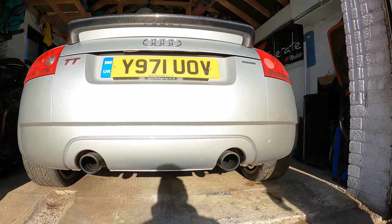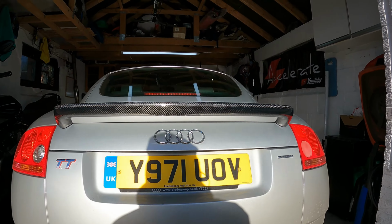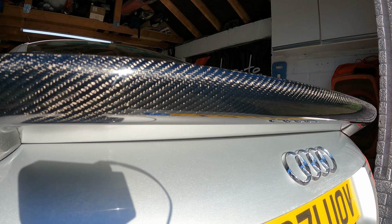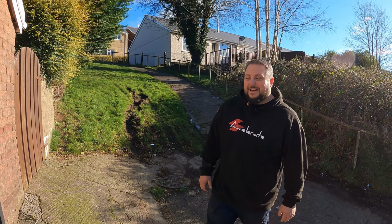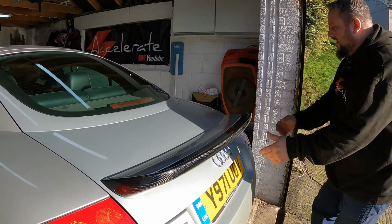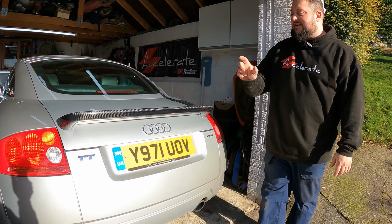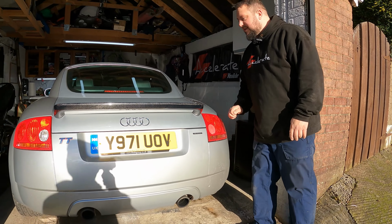That's insane. That's a big booty. I like the way the sun's hitting it as well. What are we thinking? I love it. Absolutely awesome. It's crazy how much a little bit of carbon can transform the look. You think, oh, it's only the little spoiler extension, but I think it really does work.